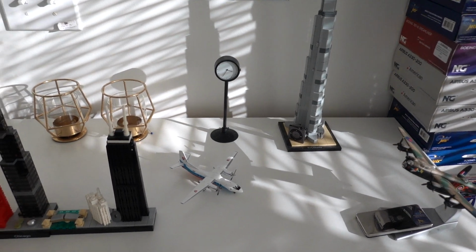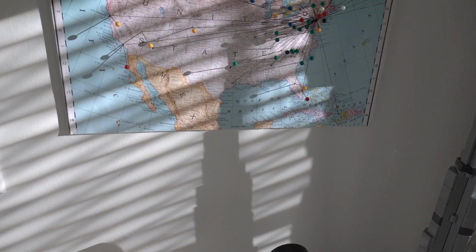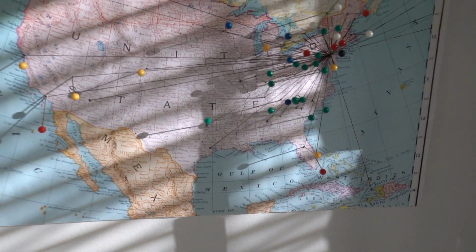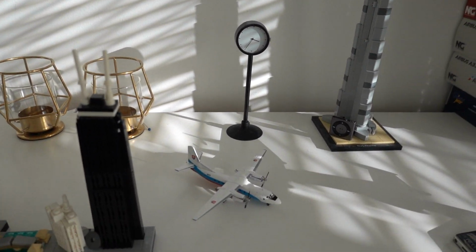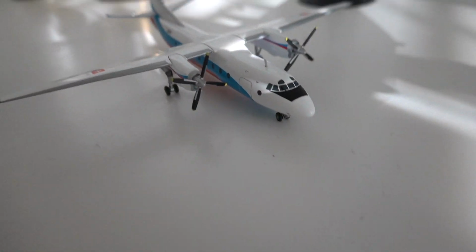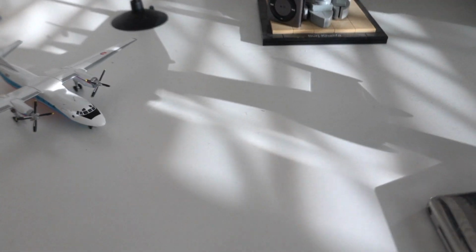Now the final thing I want to show you is actually where I store my models. So as you can see, I made this map of some of the routes that operate from Philadelphia. Now some of the pins, they fell out sadly. So I bought this cabinet from IKEA, which has a bunch of stuff on it. There's an Antonov AN-24 model. It actually looks pretty cool. It's a Slovak Air Force one.